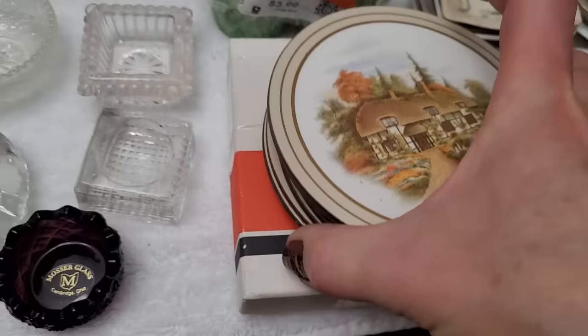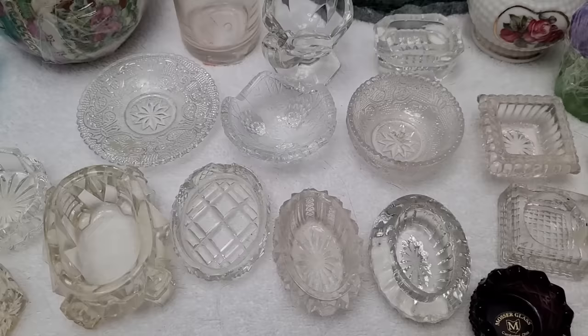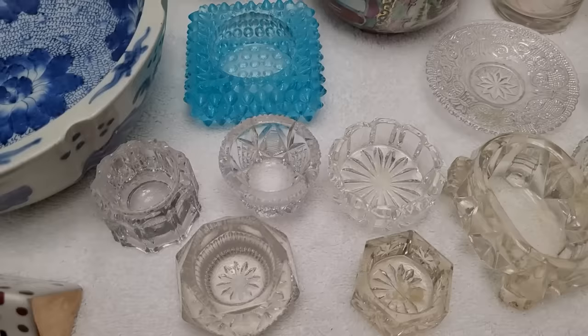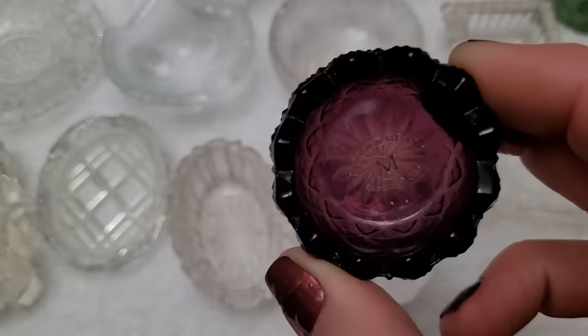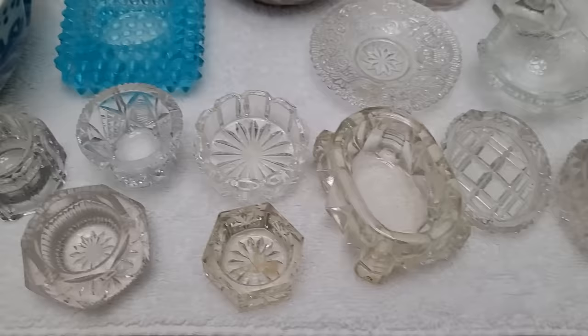I found a couple of baggies full of antique and vintage salt dips, little individual salts that over the years people would have on their tables next to them with little salt inside. It's a lovely, lovely collection. This one is gorgeous. It's a Moser, very popular brand. I love the sticker on that. Beautiful amethysty purple color. These are all a little bit different. I'm assuming somebody collected these.